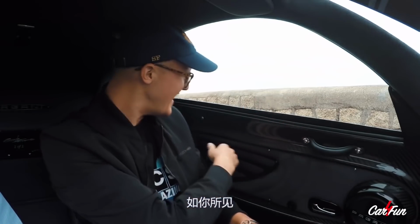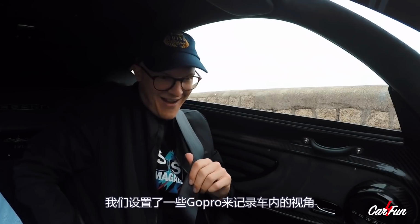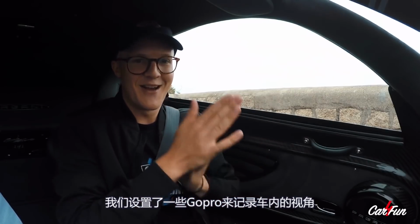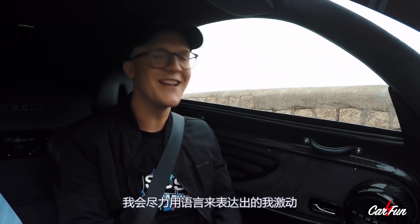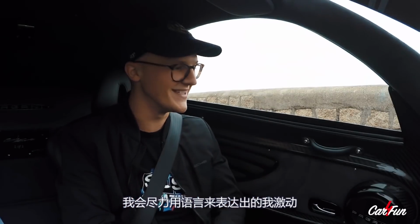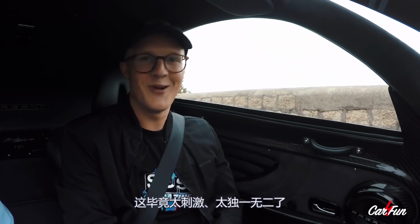As you can now see, I have stepped inside a Zonda for the very first time. This is absolutely mad. We've been out getting some external shots of the car, got some GoPros on, but I just thought I had to bring you this experience because, as I say, it's a childhood dream being achieved just sitting in one of these things, let alone going for a ride. So big thanks to the owner. I'm going to hold on tight and try and translate some of my emotions as I have this experience, because yes, it's definitely what you call a unique one.